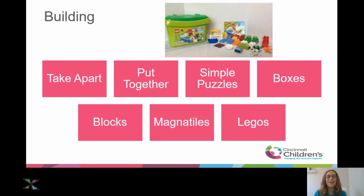And then building. So the first skill in building is actually taking apart. So if you have any Legos, you can put them together and then have your child take them apart. And it's lots of fun. And then putting together is a secondary skill after you've mastered taking apart. Simple puzzles that have holes become a great first learning for building, so it fits in.